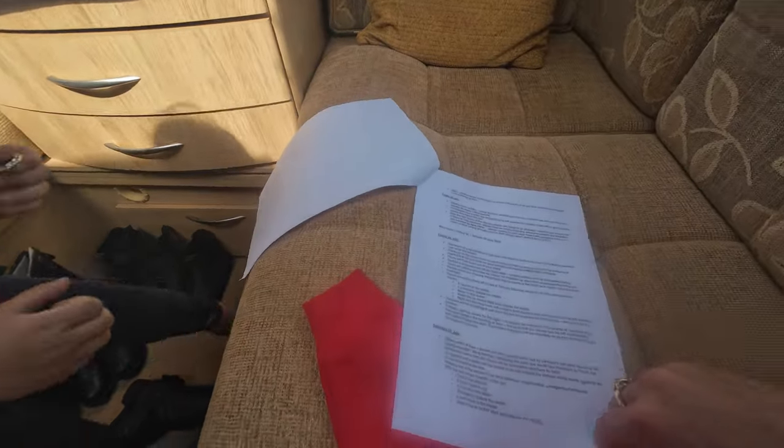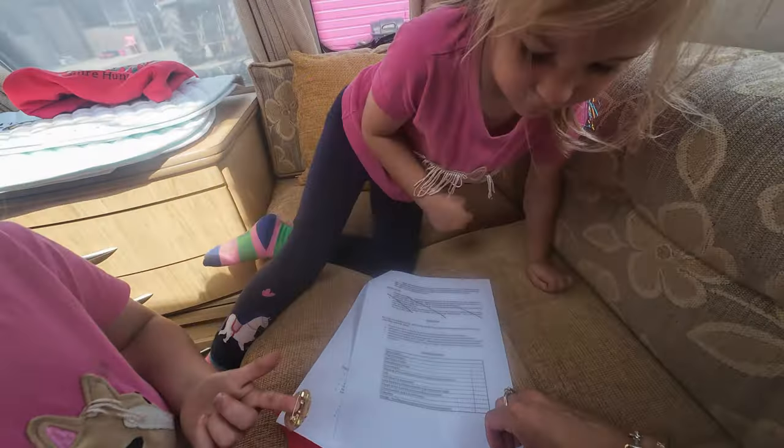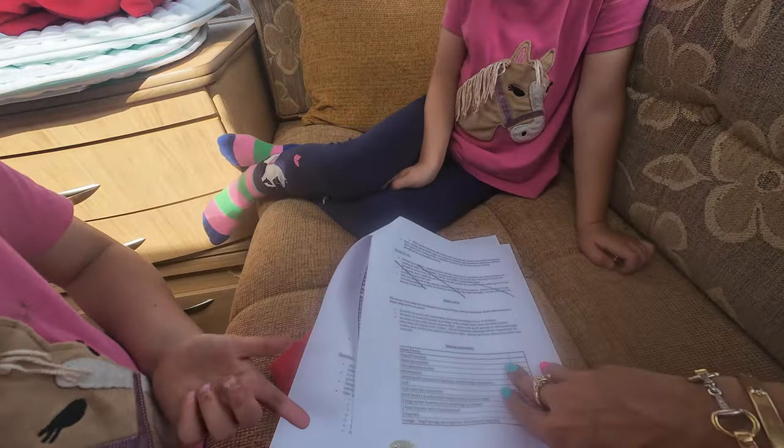So they do a big camp and a mini camp. We're doing the mini camp. So we've got a list of things that we have got to get prepared and ready to take with us.